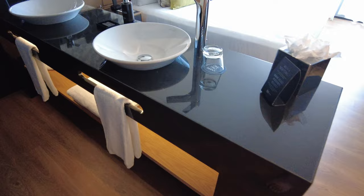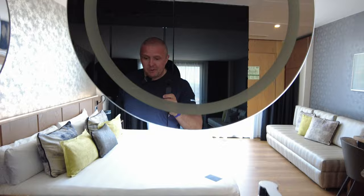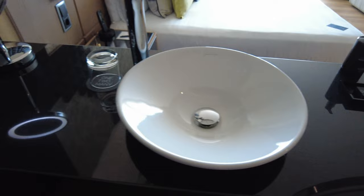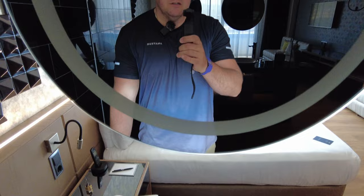So look at these sinks. I've never seen anything like this. There's my ugly mug. You can see I'm super happy for a change. Look at that. So you got your little mirrors here, look. Beautiful sink areas. This has to be the longest video I've made about sinks. But that's because it's unbelievable. And I think there's lights on here as well. We'll have a look at that in a minute.